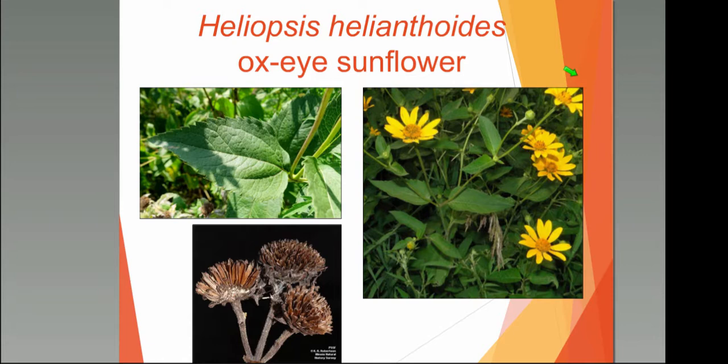Place the entire dried flower head into the collection bag. When you get back to the office, check the bottom of the bag to see if the seeds have fallen to the bottom, and then gently mash the remaining flower head in the palm of your hand to remove any of the remaining seed.